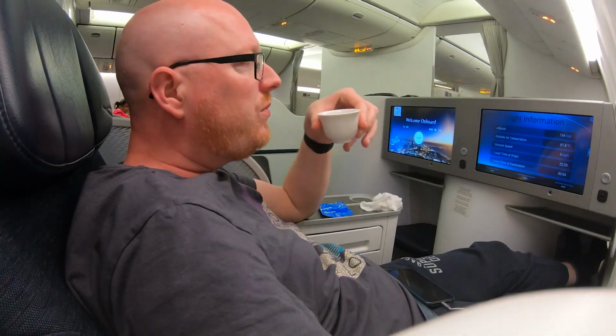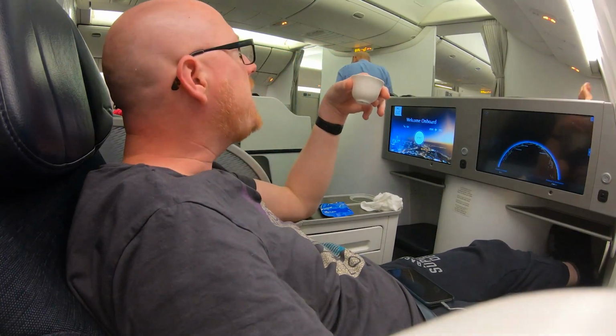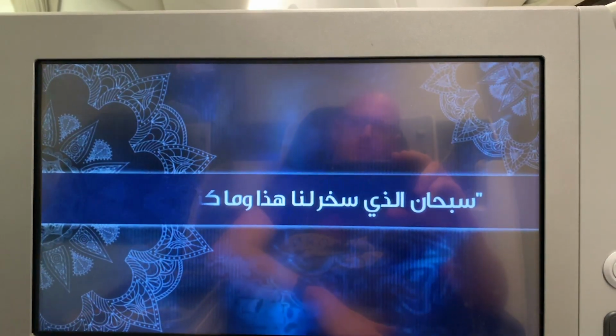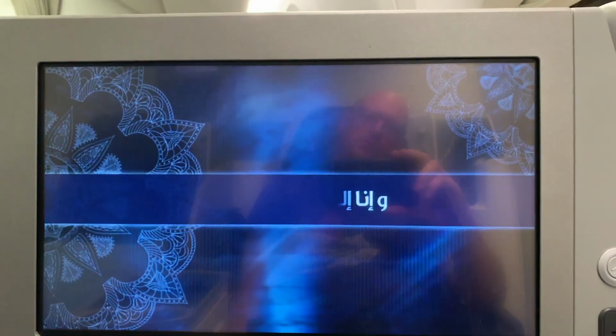Just like on the previous flight, a really tasty cup of coffee was brought around as we sat and waited for our departure. One thing I really like about the Middle Eastern airlines is the pre-flight prayer that they do before takeoff. Qatar Airways do it as well. I think it sounds really beautiful myself, even though I don't understand a word that's being said.